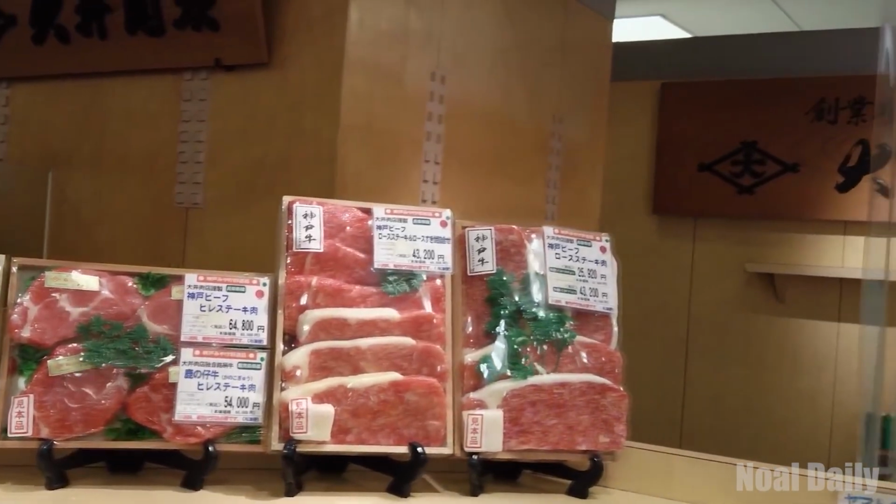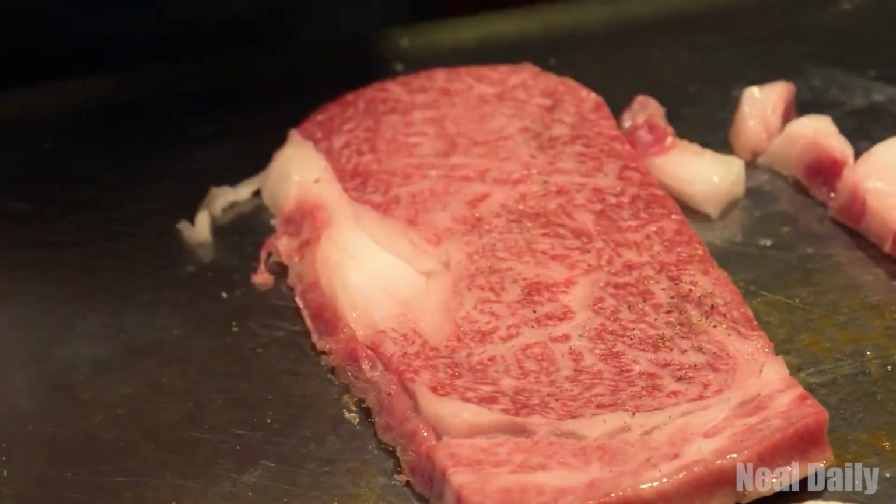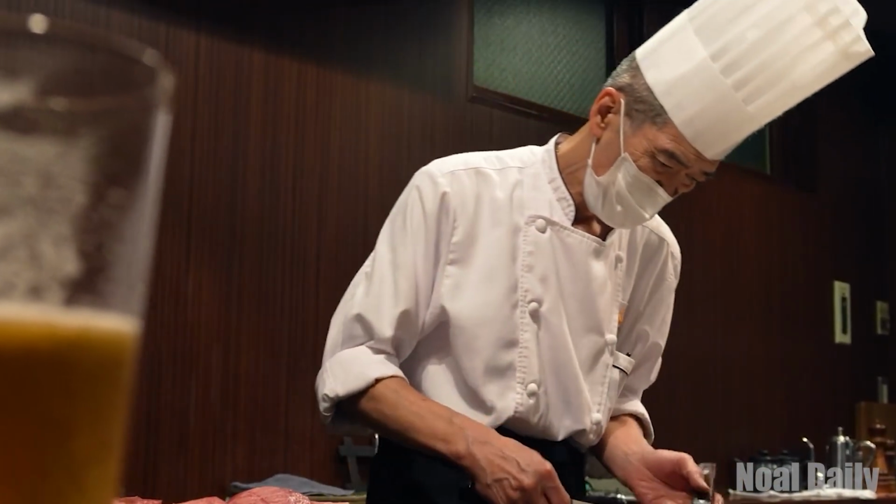And that's how the most expensive beef on earth is made, one careful step at a time.